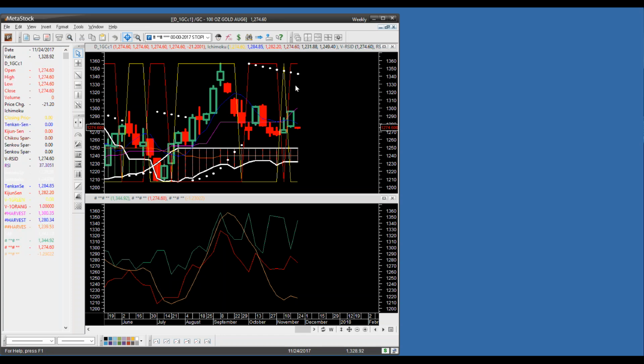But I think prices can get back up to the 1330 handle. It just needs to get some bullishness behind it. Right now it's looking like it wants to fall off a cliff and drop back into the Kumo cloud. Gold needs to make up its mind what it wants to do as well.